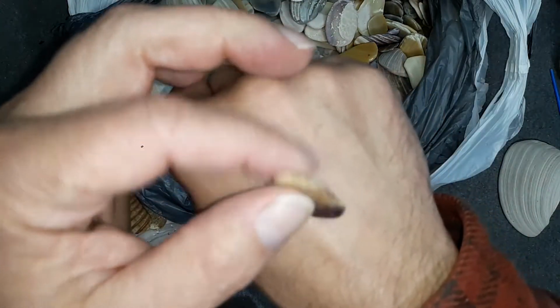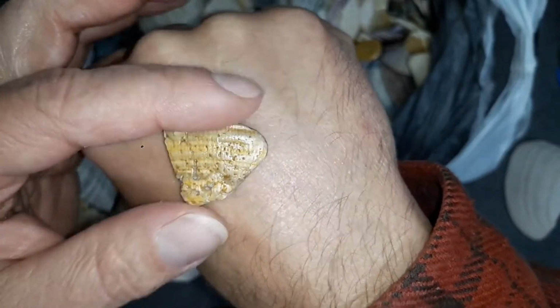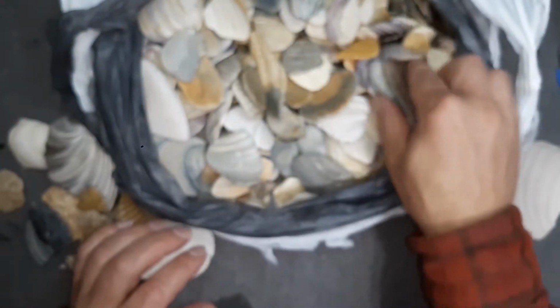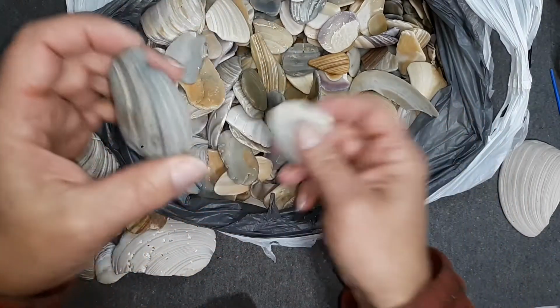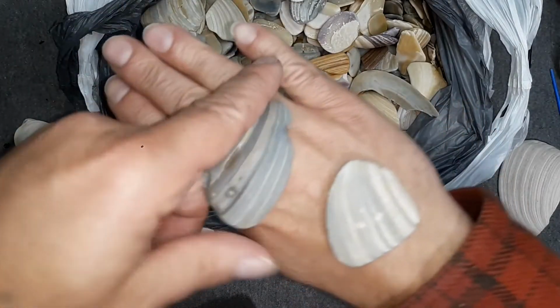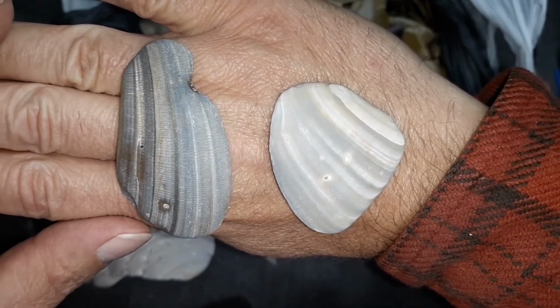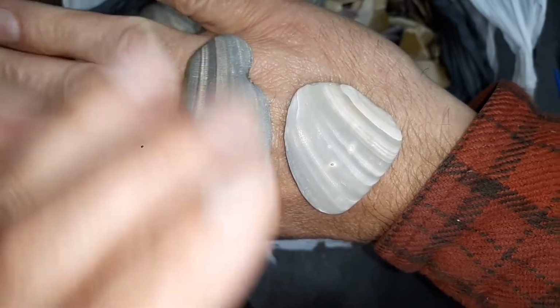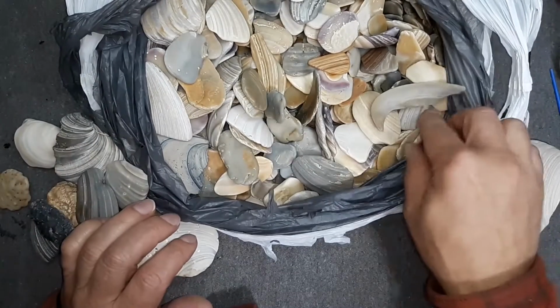This one could be a Kintsugi purple shell. And like these kind here, these gray-blue ones are some of my favorites because they will get a nice, rich, deep color to them when they're polished up.